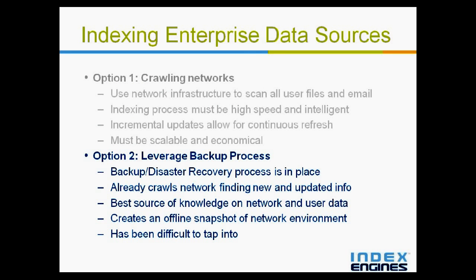So the other option, as I mentioned, was leveraging the backup process. This is an interesting idea that we've introduced. If you don't want to crawl through your network, so if you're in an organization that says, you know what, my networks are pretty overburdened, they're pretty taxed as it is, I don't want to create other resource strain on that network, you could look at the backup process. So that's already crawling your network. What you're doing is backing up all your important data for disaster recovery purposes. It's already in place. It's already crawling networks to find all the new and updated information. So that crawl is already happening.